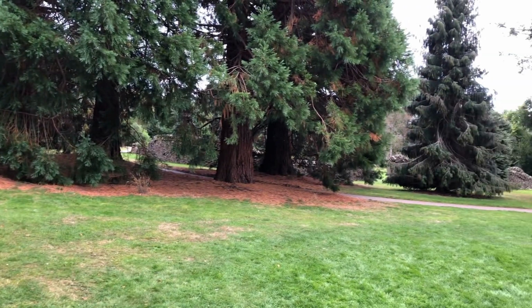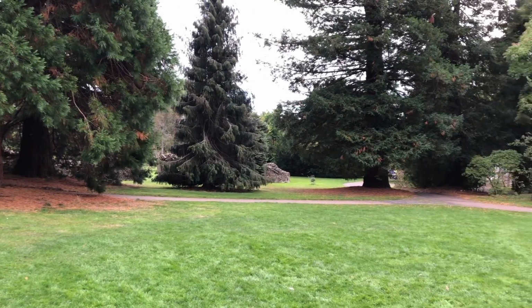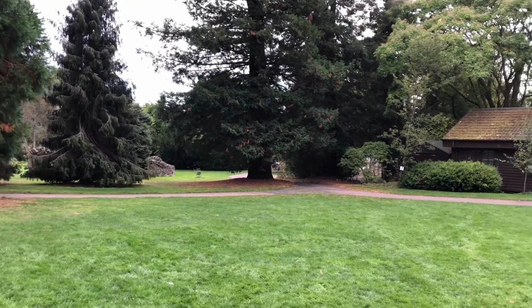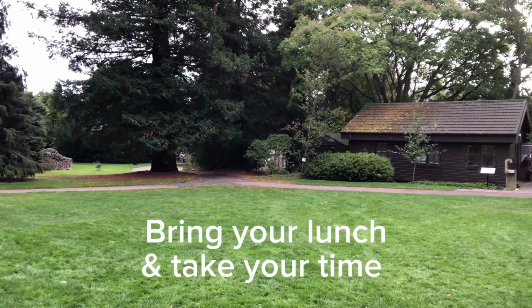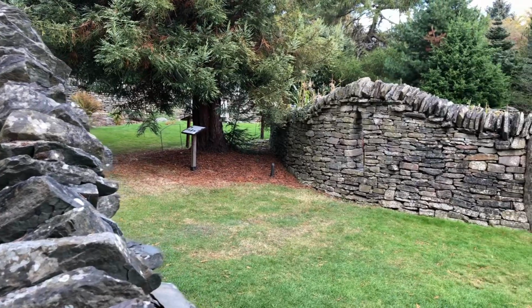So nice open spaces, nice mature planting. Really, this is an ideal place that you could go and take a picnic, especially if you've got kids. They can run around like daft and really work off their energy.